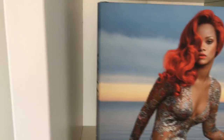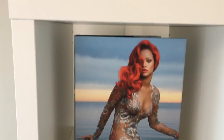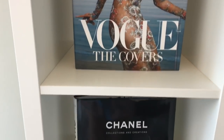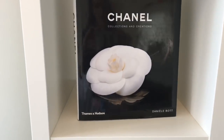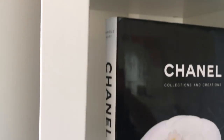and that's a bit of Rihanna, I think. And then it just looks like that. It's massive, and it's the hardback one. It's got all the covers since the beginning, so like 1800s. And then we go down into the second bit. We have my Chanel Collections and Creations book. And it looks like this, and it's so nice.